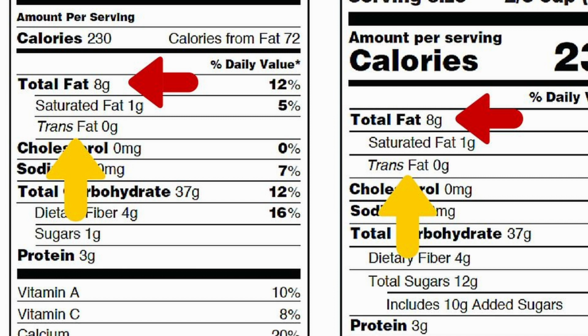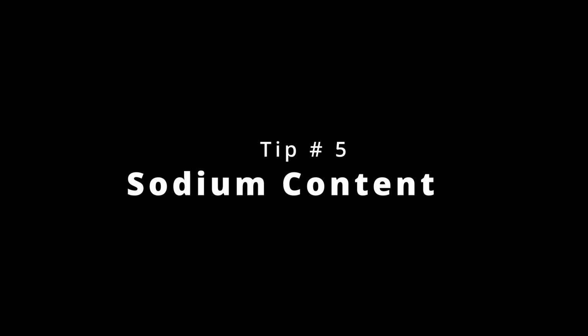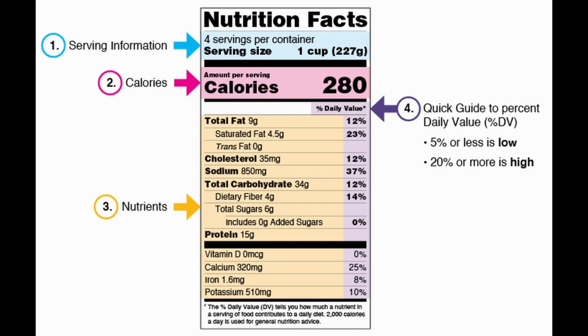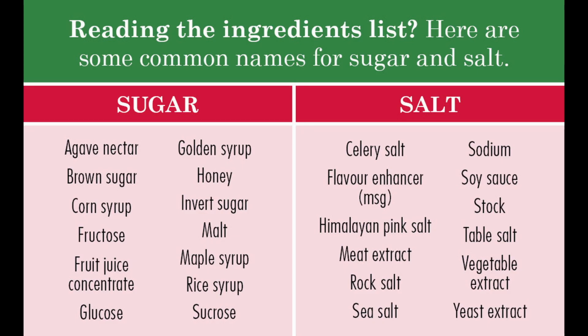Tip number 5, your sodium content. Check the sodium content on the food label. High sodium intake can increase the risk of hypertension and other health problems. Look for low sodium alternatives or products labeled as low sodium. I would say look for products with no added salt, okay?